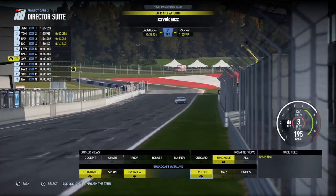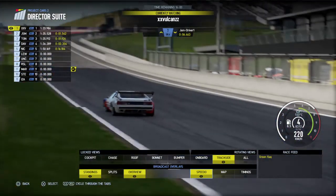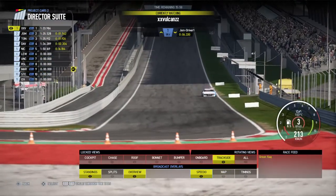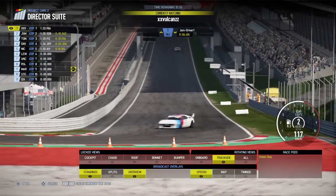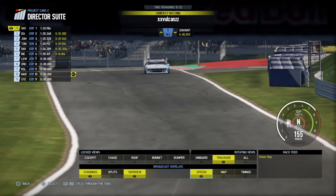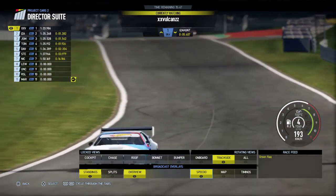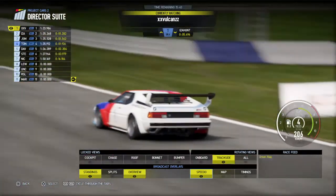JSM top on the time sheet at the minute, but I've got a feeling it's going to be knocked down now. 33.9. We know he's capable of more than that. We've seen him run 33 flat in practice, and I'm pretty sure he said he had a 32 in him. So we'll jump at someone else and see if anyone else can knock him off the top spot.